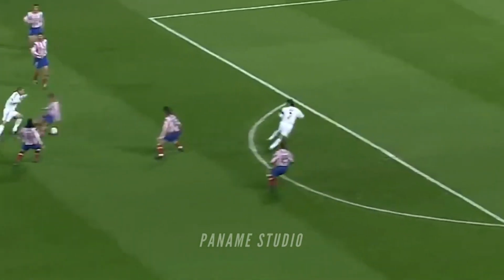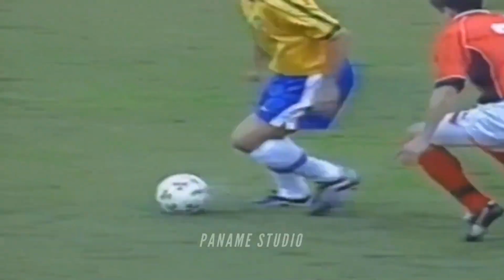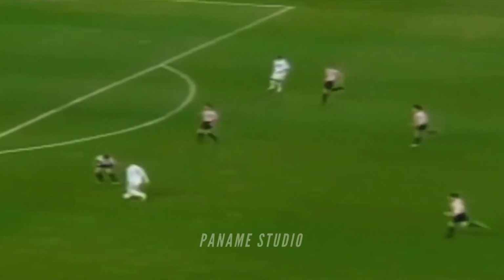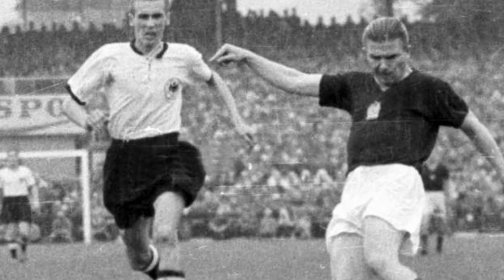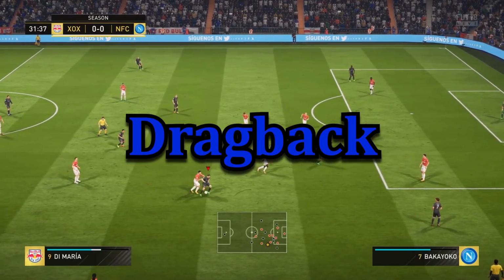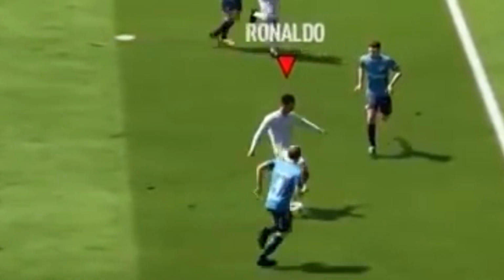The next skill move will be very familiar and quite traumatic to those hardcore FIFA fans watching. The Dragback is an extremely simple yet efficient tool that can give footballers room to move into when being marked. The great Zidane is the player who is sometimes credited with spreading the dragback. It is now a common sight to see players use this during games, both in real life and digitally.